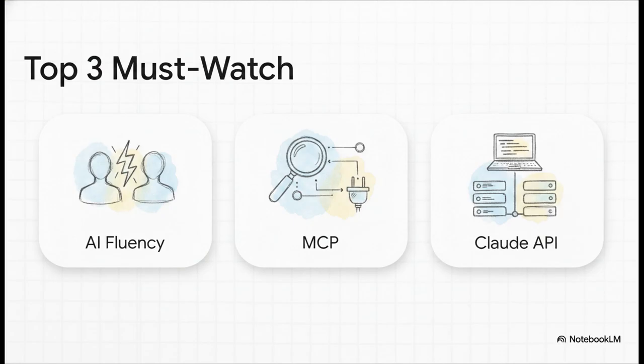So, if you're strapped for time, where should you even start? Well, here are the top 3 must-watch lessons for immediate practical application. Number 1 is the AI Fluency Frameworks and Foundations course. Seriously, this was reviewed as genuinely one of the best courses in the entire lineup, mostly because it's not just about Claude, it's about how we as humans interact with AI as a whole.